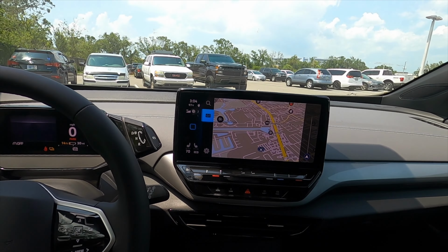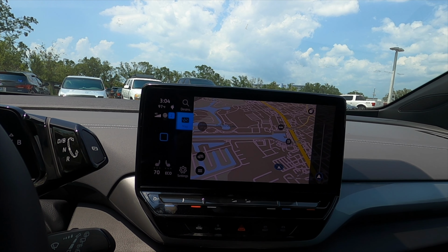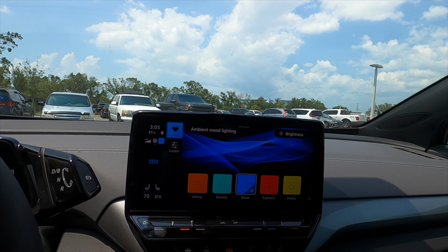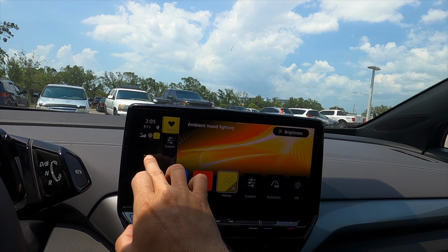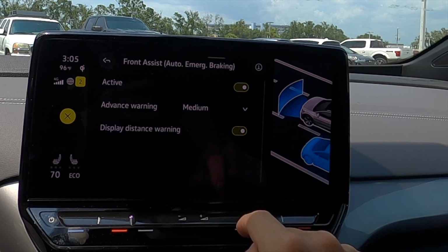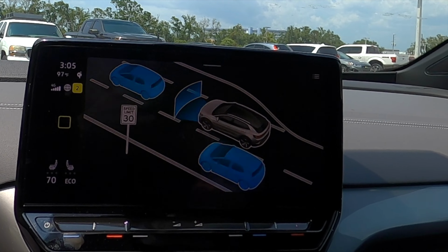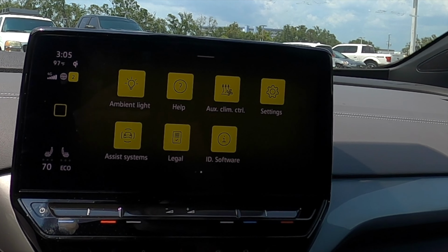All trims now come standard with a 12-inch touchscreen with navigation, Apple CarPlay, Android Auto, Sirius XM, AM, FM, streaming Bluetooth audio. Ambient lighting, you have 30 different color options that you can toggle through. A nice little thing though is when you go into your assistant settings, you click onto the icons and you can just activate or deactivate them by simply pushing on the blue icon. So I think that is pretty cool that they implement an easier way of changing your settings.